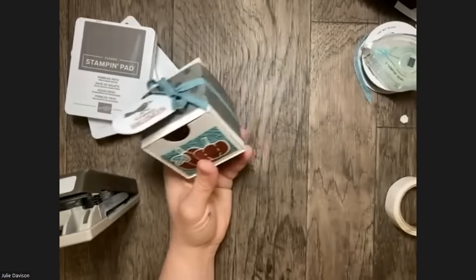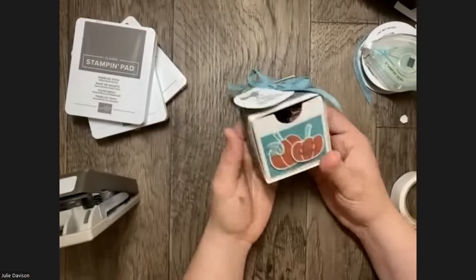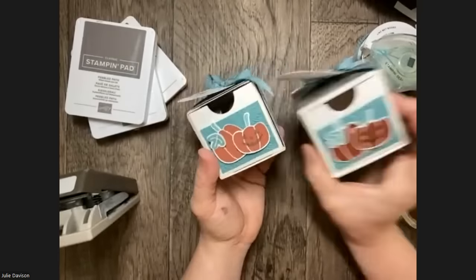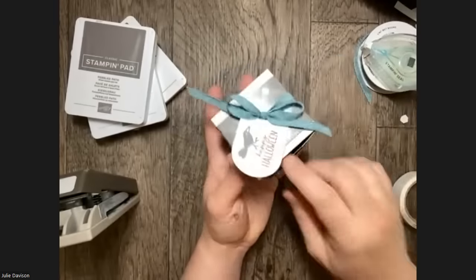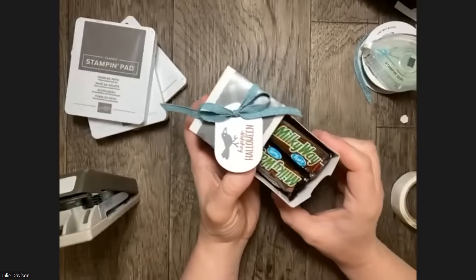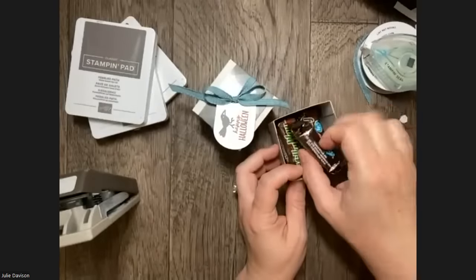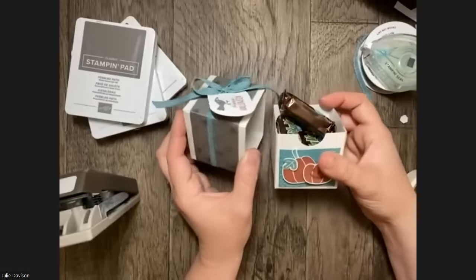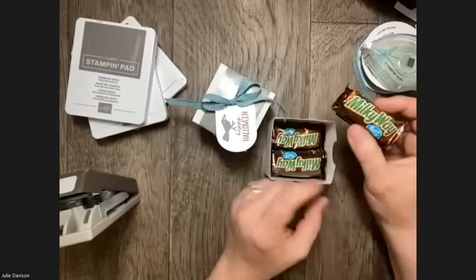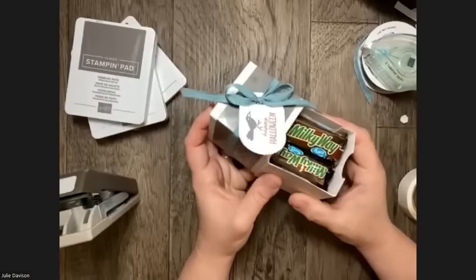So here's the finished sample, which looks pretty much identical, except you can see the way that it lightens up a bit there. And then, I sent 6 fun-sized Milky Ways. I sent Jim to the store and I thought, oh, Milky Ways, the coloring kind of reminded me of the coloring of the packaging. So 6 fun-sized Milky Ways will fit in here, or whatever kind of treat that you want.